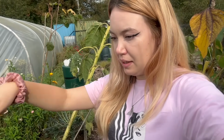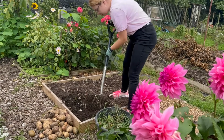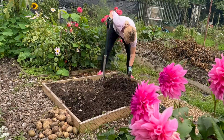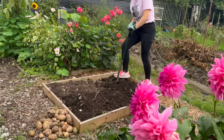So my first thing that I'm going to sow today is poppies, and I'm going to do it in the bed that I just dug over. I removed so much couch grass from this bed. I hope it doesn't all come back in spring, but I gave it a really good dig over and raked through the soil and put a little bit of compost where I was to sow the poppy seeds.